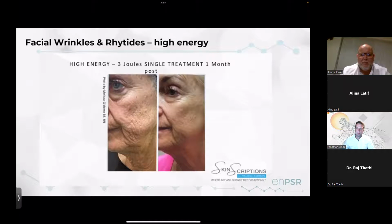This is a fantastic result. You can see there's improvement in the skin texture and the quality, obviously the rhytids and the sagging, but also interestingly, it's so interesting how we can see the confidence of people through photos. And I can see that even the way that the person is looking, there is more hope and more confidence inside the patient's eyes in the after photo than there is in the before.